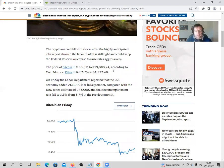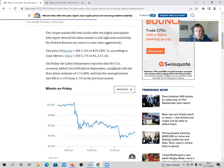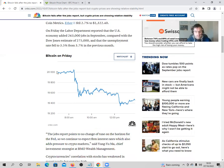This was a bit earlier now. According to Coin Metrics, Ethereum fell 2.7% to 1322.40. On Friday, the Labor Department reported that the US economy added 263,000 jobs in September, compared with the Dow Jones estimate of 275,000. So yeah, they came in under, and the unemployment rate fell to 3.5% from 3.7% in the previous month. So yeah, fewer people unemployed. And I just have the Bitcoin chart here.